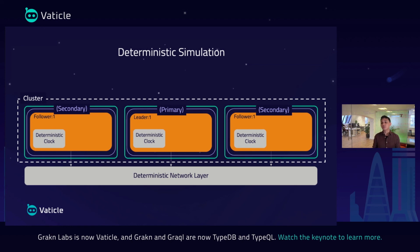in a way that is completely reproducible. If we start off with some configuration and we see that on iteration 705, the test would fail due to null pointer exception, we can simply rerun the test again, rerun the simulation again, and it'll fail at exactly iteration 705.